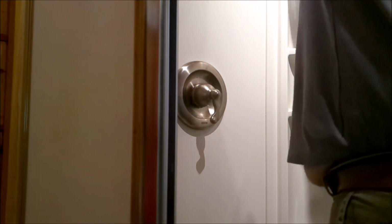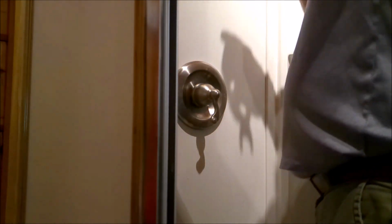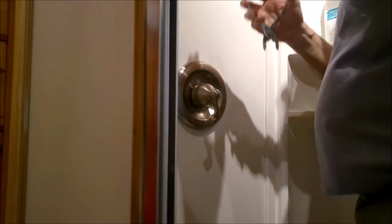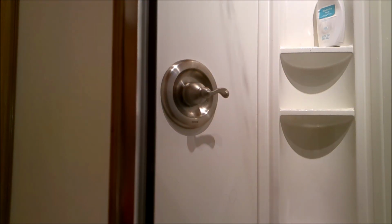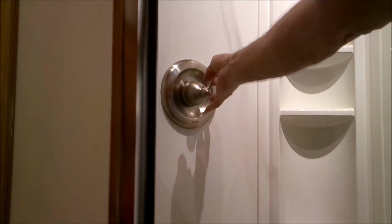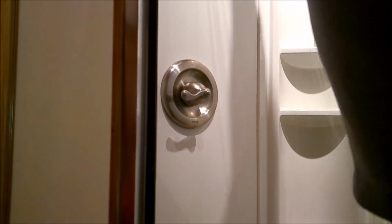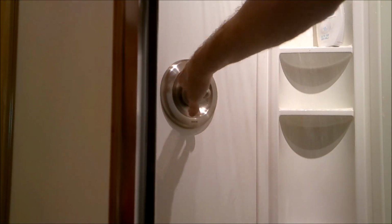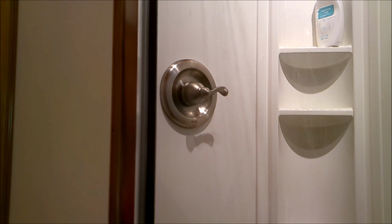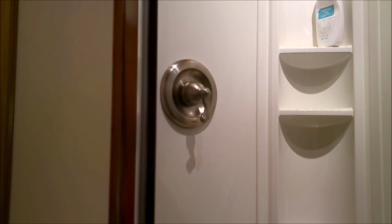Do a quarter turn, just make sure that's tight. There we go. Turn it off to the side, try to not get too wet. There's cold. There's the warm. So we've got good pressure on both of them. Both, and that is cold. So the shower is done, other than being cleaned.